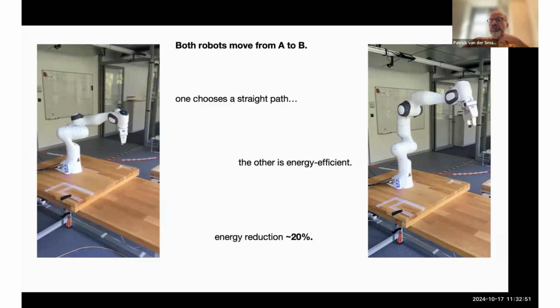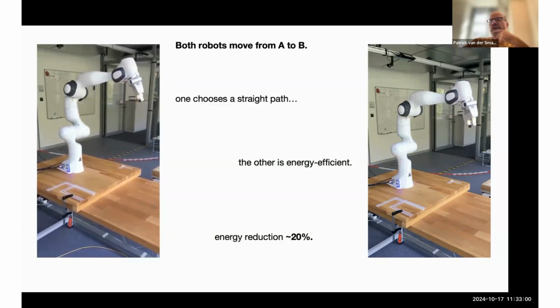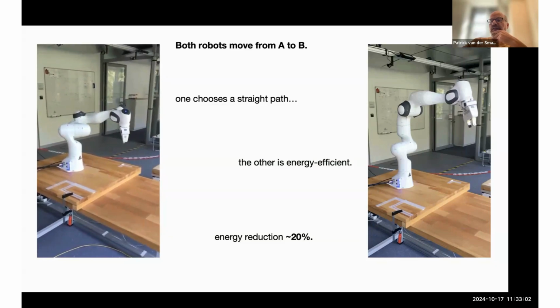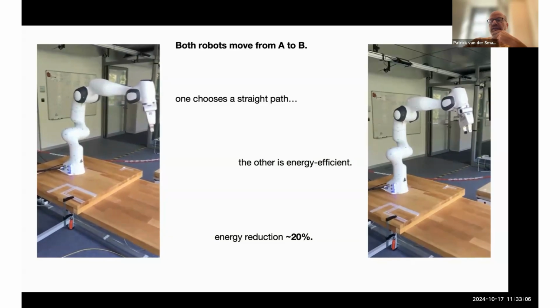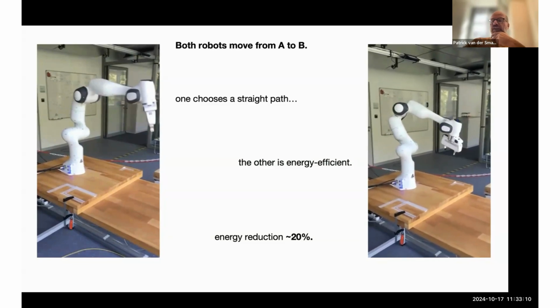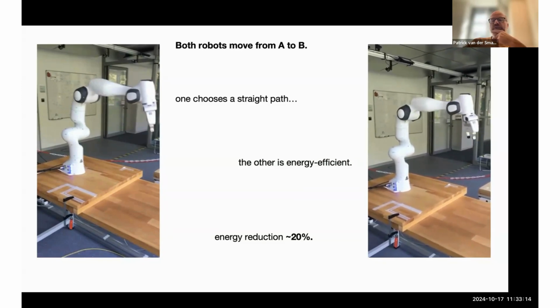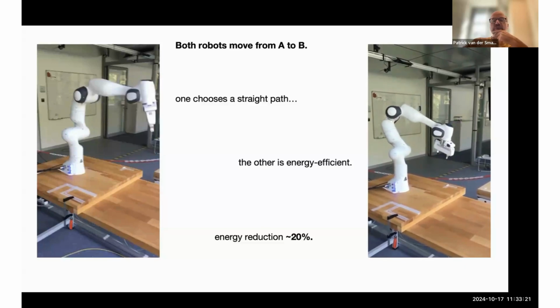And the second one, we've learned that dynamics, but also learned the energy cost by just putting a multimeter on the power consumption, and learn then the most energy efficient path from A to B to reduce the energy used in moving this robot. Don't see much, but that's how it works.